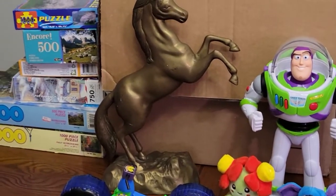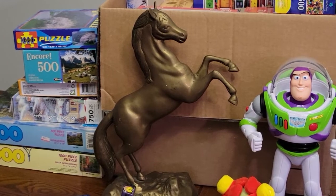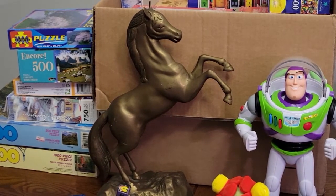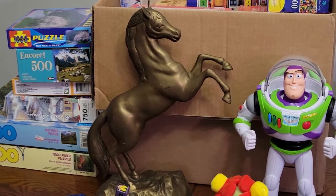All right. And then right next to him is this beautiful brass rearing horse statue. All right. I paid $10 for him. And just after some real quick, simple, basic research, I think I can get about $50, maybe a little bit more with some shipping on him.